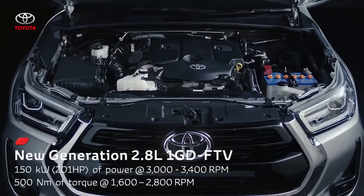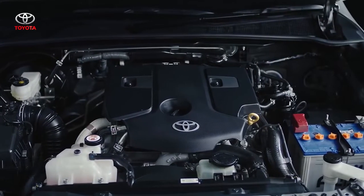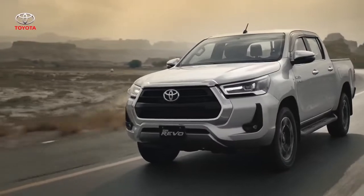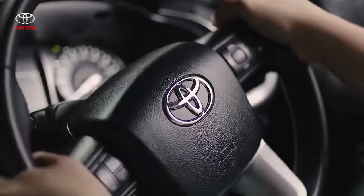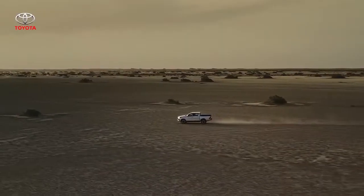Major focus has been on the power, torque, and fuel economy enhancement of the new generation 2.8-liter 1GD engine. Now enjoy higher power and torque output that ensures power acceleration across a wider power band. Making the drive even smoother is the new variable flow control power steering to achieve enhanced fuel economy and natural steering feel that matches the speed.